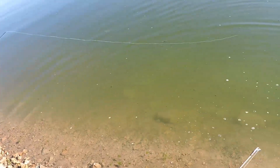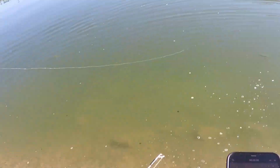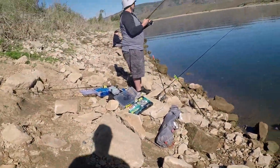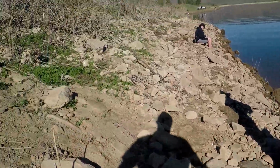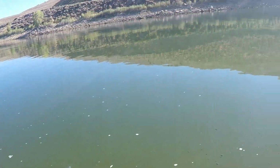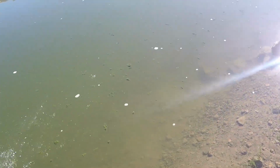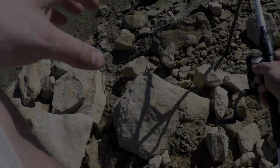Pretty. Keli with another one. Little cutty. He's under the slot. If you wanted to keep him, you can. No? Okay.